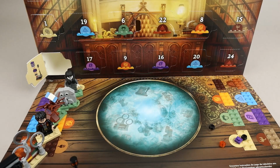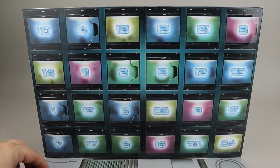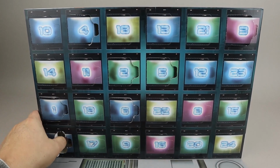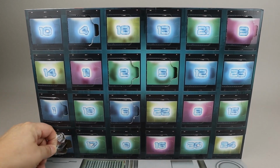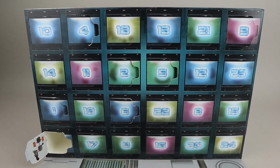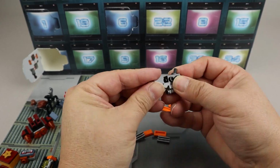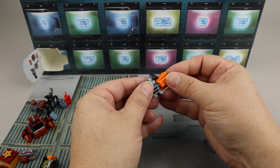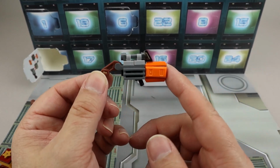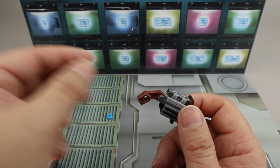Let's move on to our next Advent Calendar. This is the Guardians of the Galaxy Day 7, over here in the corner. And it looks like a weapon of some kind, maybe, or a... Let's get a better look at that. If you hold it this way, it looks like one of Rocket's elaborate blasters. So a nice little accessory.